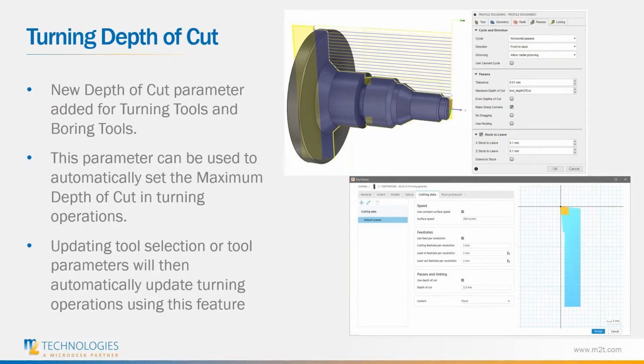Next, we have our turning depth of cut. This is a new parameter added to both turning tools and boring tools. By setting the depth of cut, you can then, while doing turning operations, select as your maximum depth of cut the tool depth of cut, which will then automatically set that maximum to the set parameter for the tool.